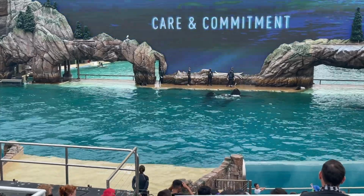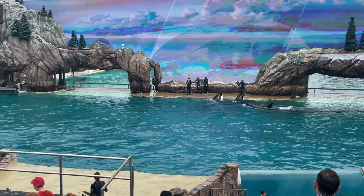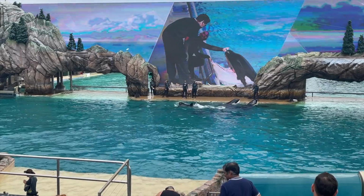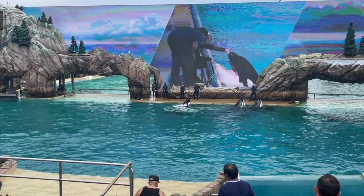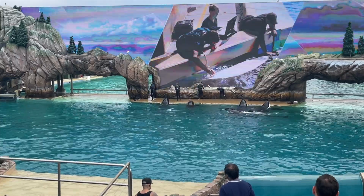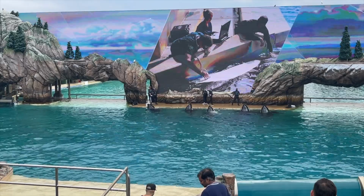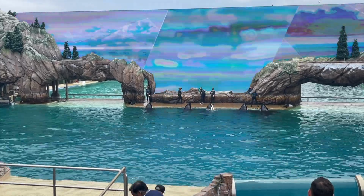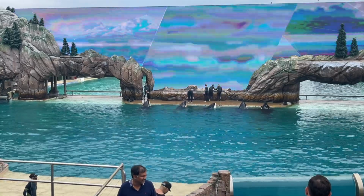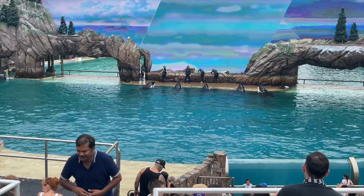Great job, everyone. Now, we interact with our whales all day, every day, which allows us to share trusted relationships and to provide optimal healthcare, research, and quality of life. All of our whales take an active role in their own health and well-being. For example, we can ask the whales to roll over and present their tail flukes so that we're able to obtain a blood sample to monitor their overall health.